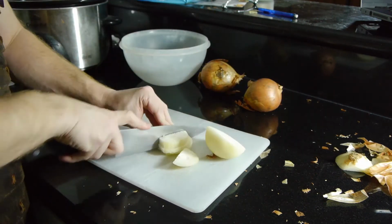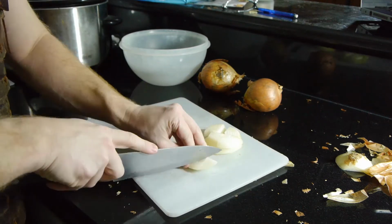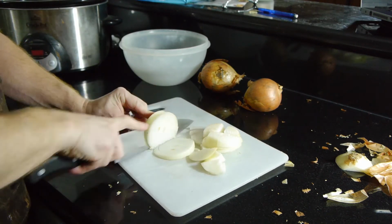Now, you've seen me cut things before, and talking about it bores me. So let me tell you why you should learn how to cook. To attract the opposite sex.